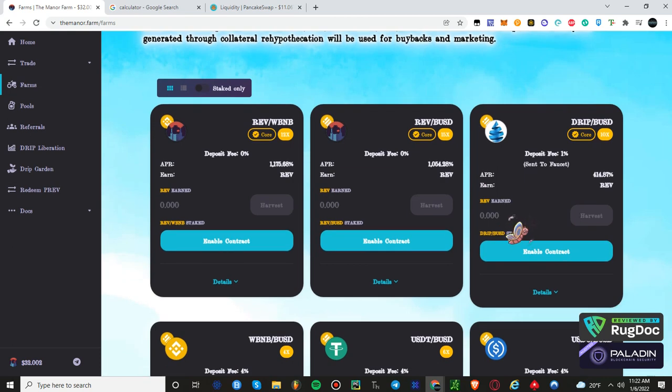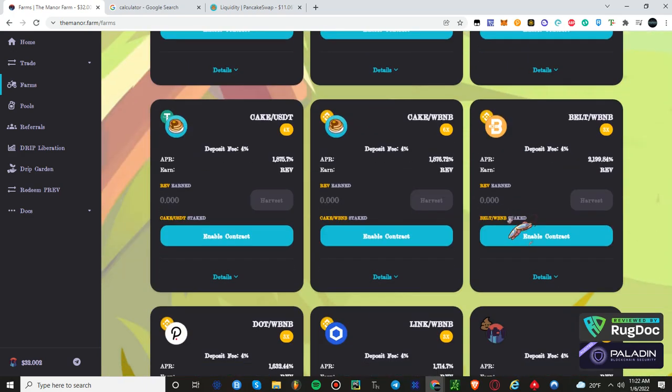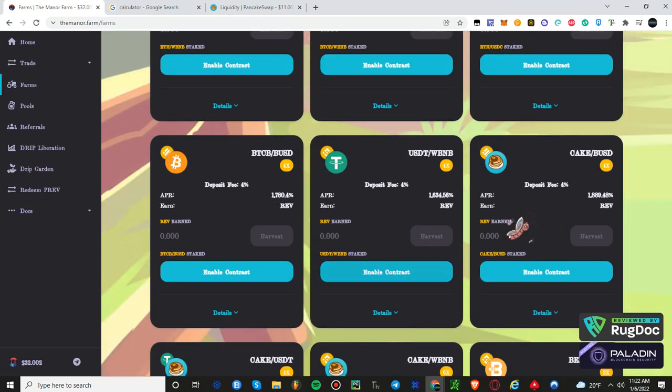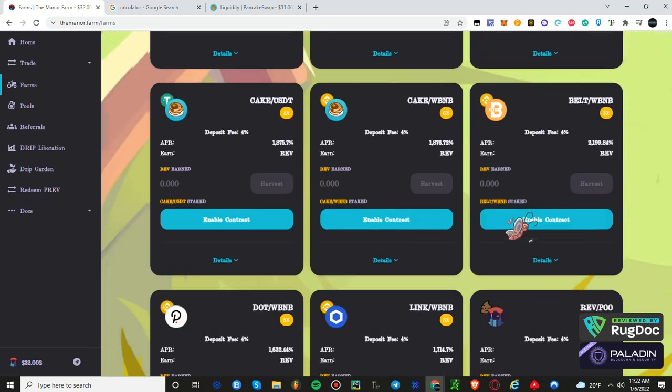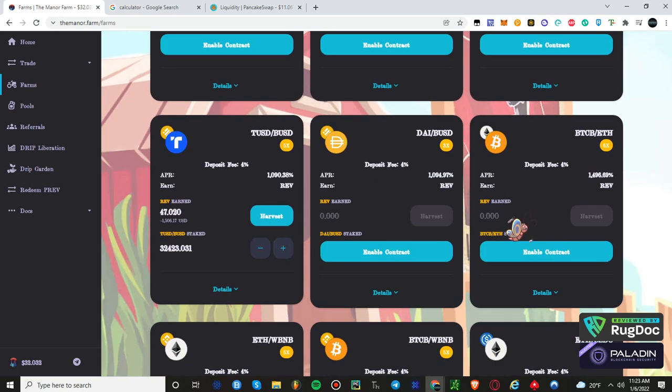And looking at this farm, I noticed that the APRs for the pools for the native token for rev are actually lower than some of these pools over here, right? So it's actually lower than all these pools right here. And the one that I went into yesterday is this one. I like this one in particular because it's a stable coin yield. So there isn't really any risk involved because both coins are pegged to $1. Again, not financial advice, but yeah, they're both pegged to $1. So that's what I'm doing.